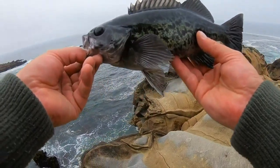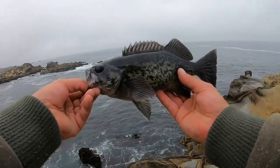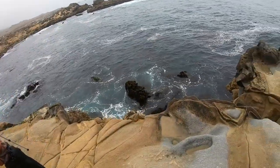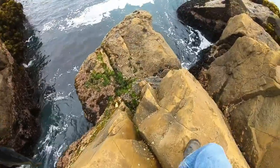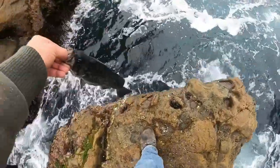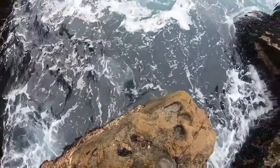I'm gonna try and get a bigger fish. This one looks about 10 inches, maybe 12 inches at the most. So we're gonna throw it on back. Try and release it from a safe height. All right, we're gonna drop this guy down here. So I think it's a blue rockfish, but let me know what you guys think.